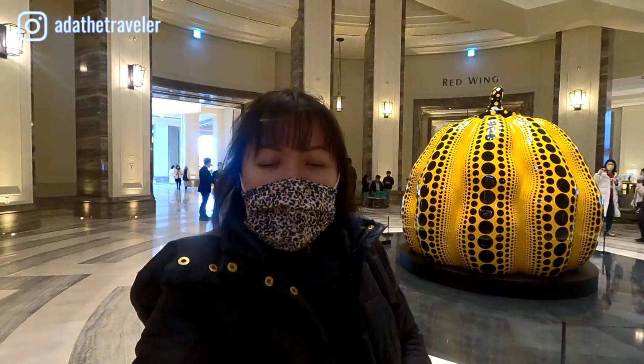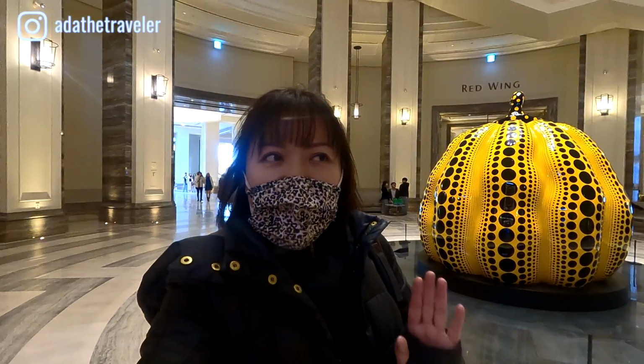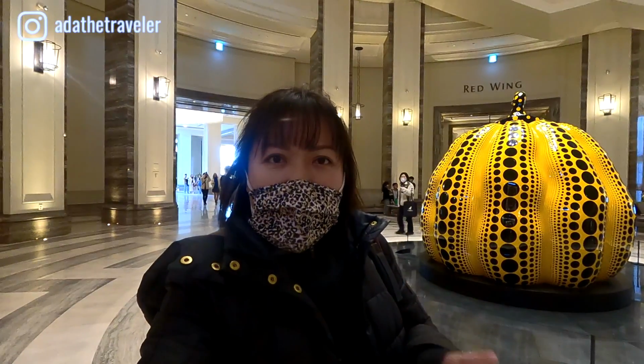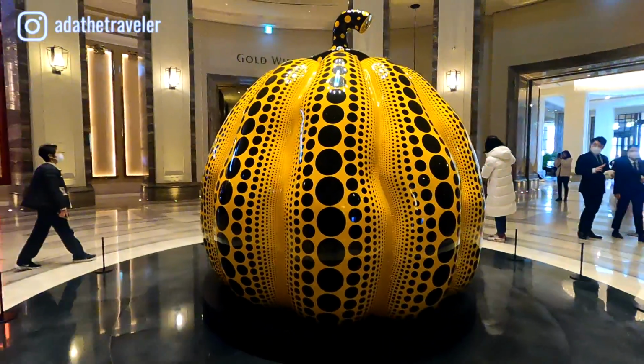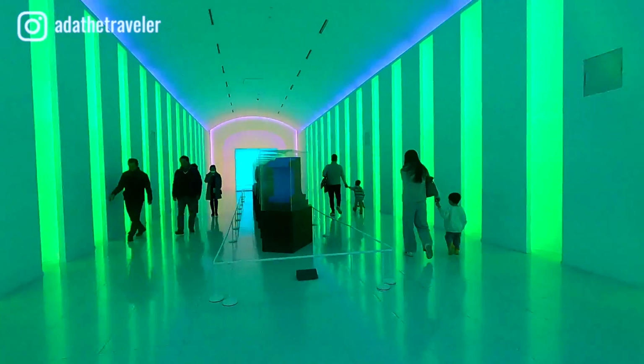I have arrived in this place called Paradise City. It has a hotel, a convention center, a shopping arcade, a spa, and a casino. My favorite pumpkin. It's 10 minutes away from Terminal 1 by shuttle, and the shuttle runs every 30 minutes. Whoa!